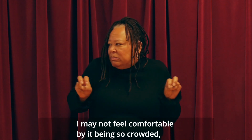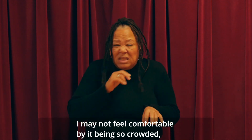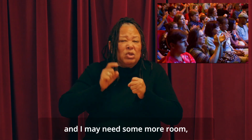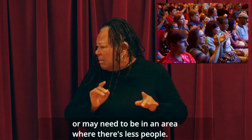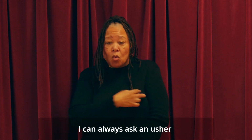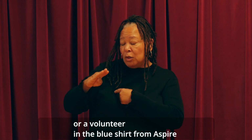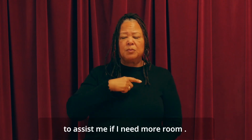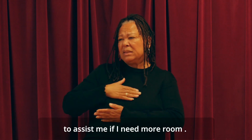I may not feel comfortable by it being so crowded. And I may need some more room. Or may need to be in an area where there's less people. I can always ask an usher or a volunteer in the blue shirt from Aspire to assist me if I need more room.